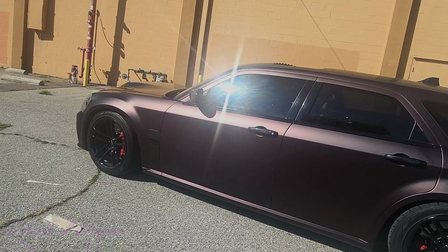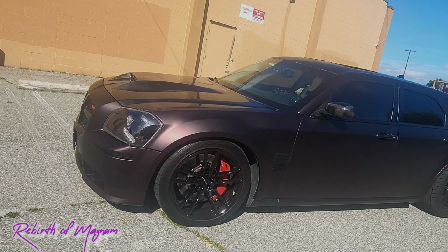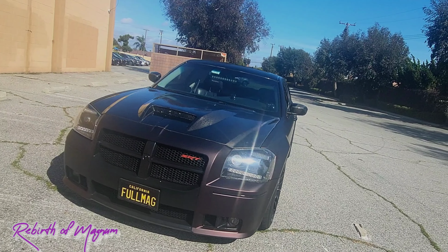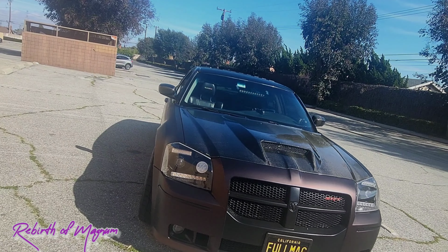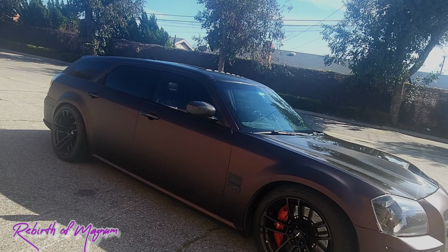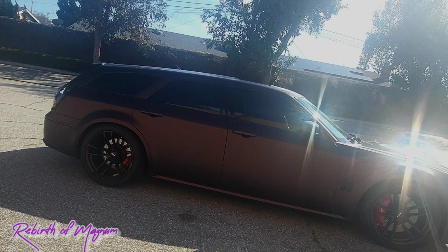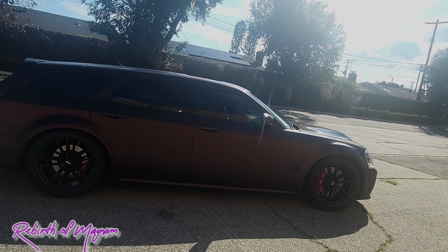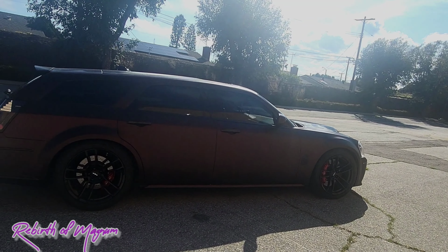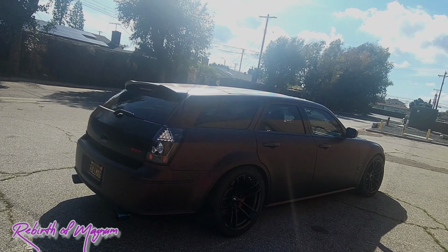Rebirth of Magnum is taking place. This is it. It's here. Got the wrap done. Everything's tightened up. Body wise, we're in good shape. That was my main complaint about this car, was the body. Had flaws on the paint. Staga handled it. Got it all under the wrap and you can't even see them anymore. Saved me a whole bunch of money on body work and paint job.